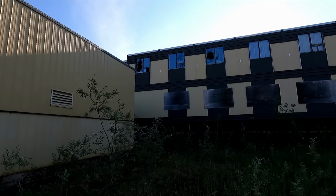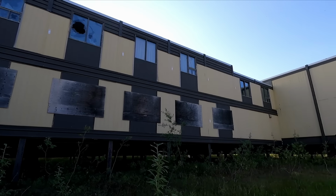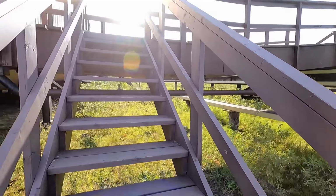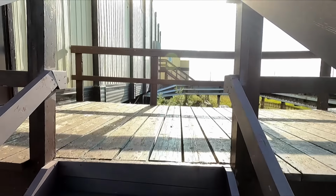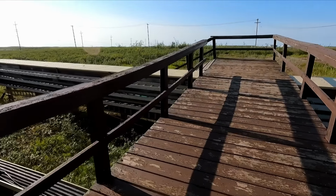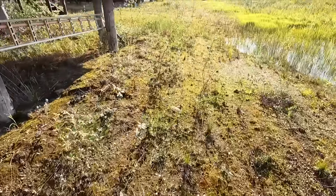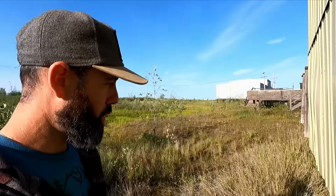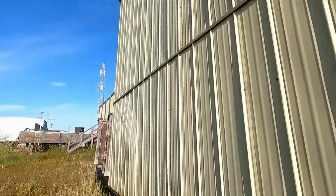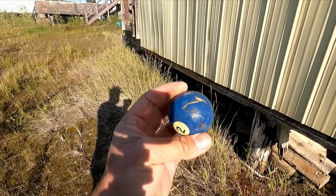And unfortunately, like most abandoned places, someone's come and smashed a bunch of windows out of here. A little bit rotten. I was told there was a pool hall in here, which is pretty cool. Not sure whereabouts, but I'm guessing possibly in this building right here. How a pool ball got out here, I'm not sure, but it's pretty cool.